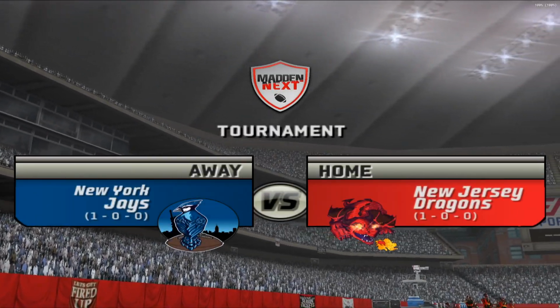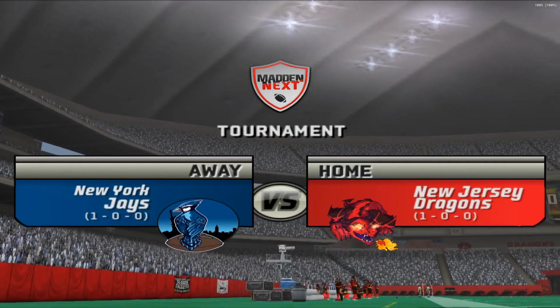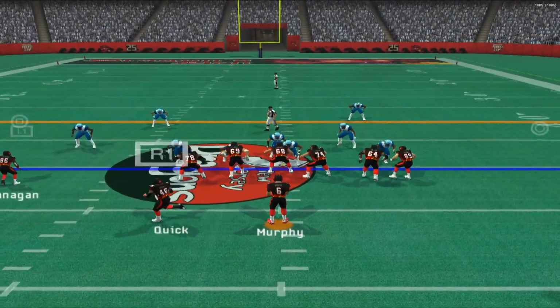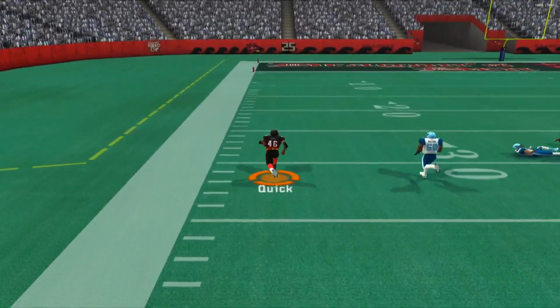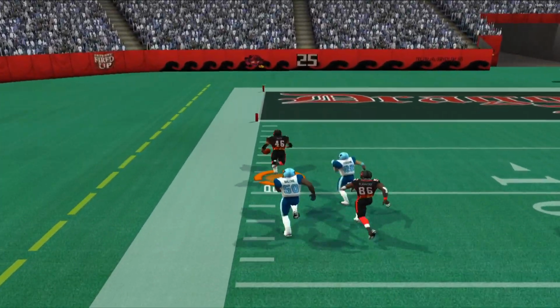The Battle of the Hudson River. The New York Jays come down to Jersey to take on the New Jersey Dragons, man. And Rashard Murphy starts it off with a bang, gives it right to his man Phil Quick off the flat.